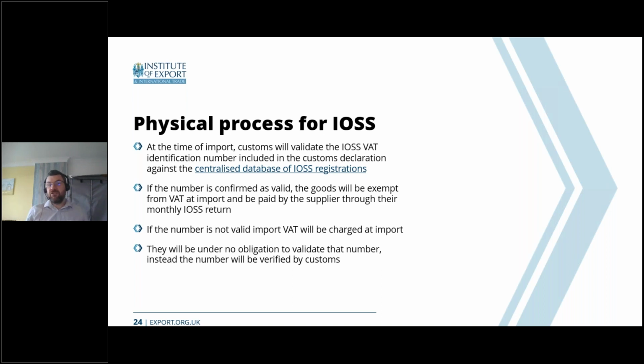If the number is confirmed as valid, the goods will be exempt from import VAT and paid via your monthly return. If the number's not valid, you'll get charged at import. Pretty straightforward. There is no obligation to validate that number by any freight forwarder. This will be done by customs when it arrives in that country. So again, some critical steps there that you do need to take. Next slide, please.